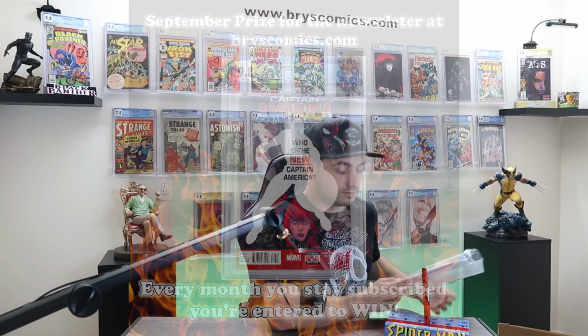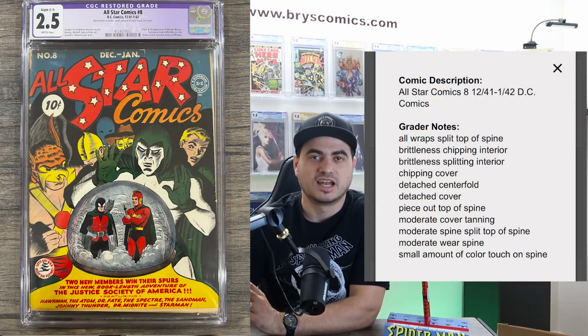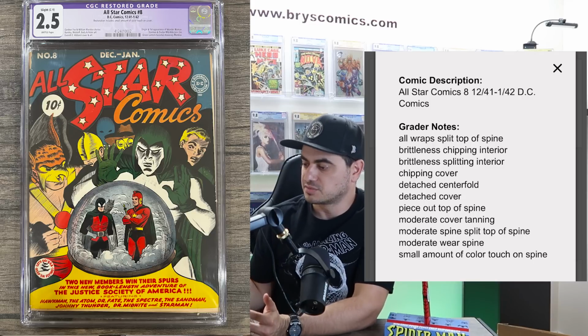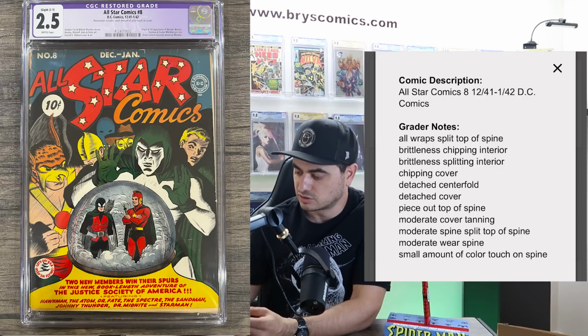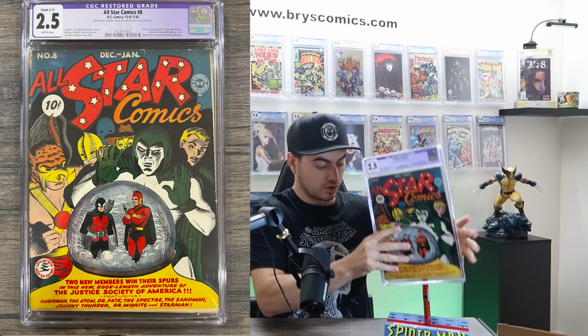So here's the first bit of bad news. All-Star Comics #8, first appearance of Wonder Woman, came back a 2.5 restored, slight C1 with brittle pages. Just an absolutely incredible book. So the notes say that this book has a small amount of color touch on the spine. And so we weren't expecting this to come back restored. In fact, I even had a certificate.